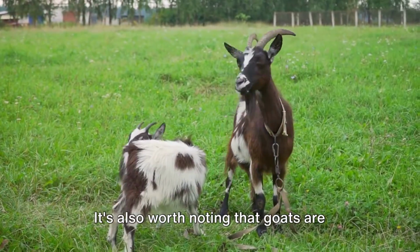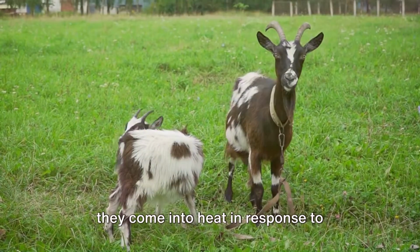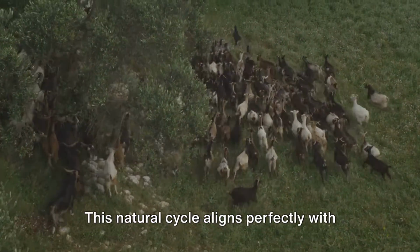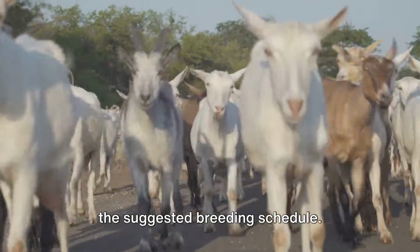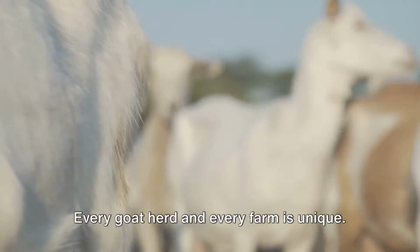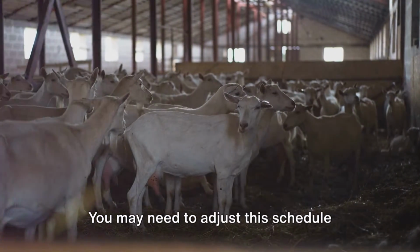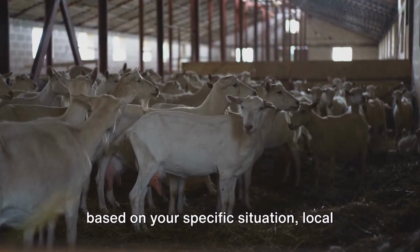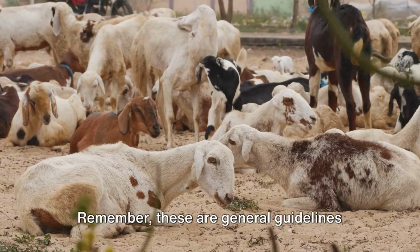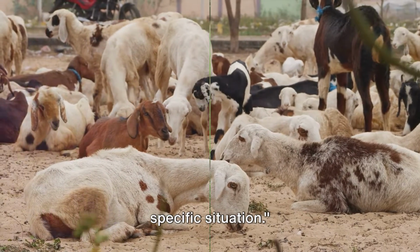It's also worth noting that goats are seasonally polyestrous animals, meaning they come into heat in response to decreasing daylight hours. This natural cycle aligns perfectly with the suggested breeding schedule, but of course it's vital to keep in mind that these are general guidelines. Every goat herd and every farm is unique. You may need to adjust this schedule based on your specific situation, local weather conditions, and the overall health of your goats. Remember, these are general guidelines and may need to be adjusted based on your specific situation.